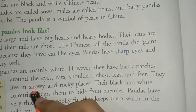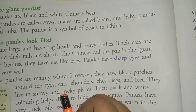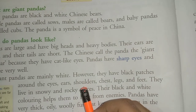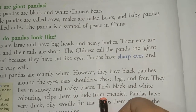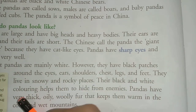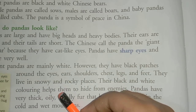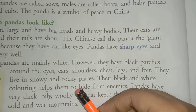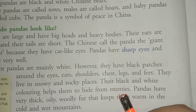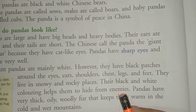They live in snowy and rocky places. They're black and white. Coloring helps them to hide from enemies.